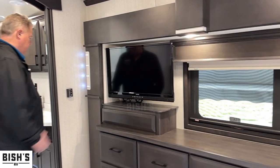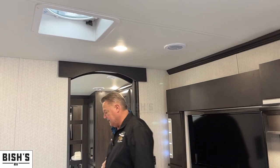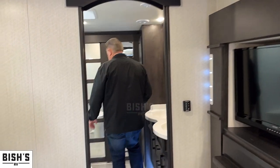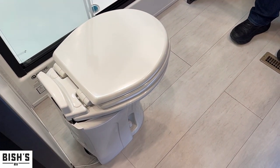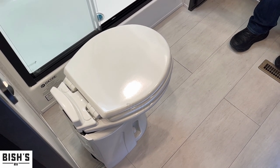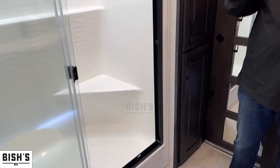Backlit lighting. Fan here for our fan that's going to have adjustable speed, intake, and exhaust. And then when we come into the master bathroom, this is really big. Porcelain toilet. Now these are macerator toilets, so they're going to grind everything to a liquid form before it ever hits the tank. So it makes the plumbing access and discharge super easy because it's going to be all turned to liquid before it even exits the tank.